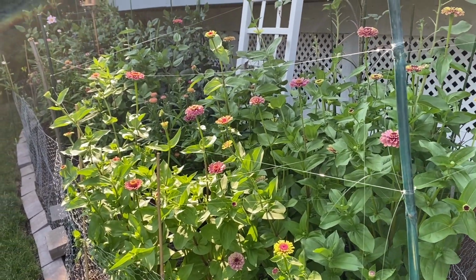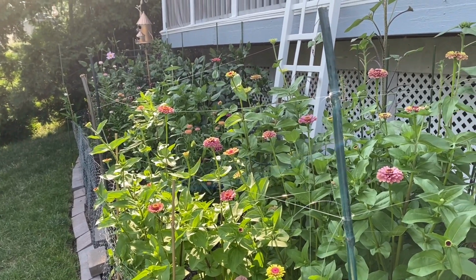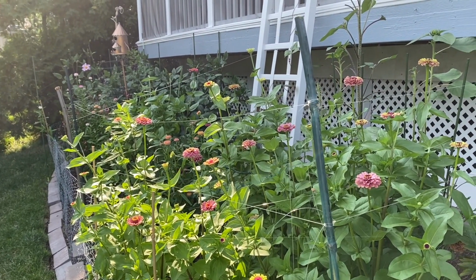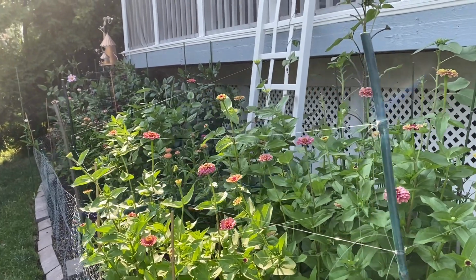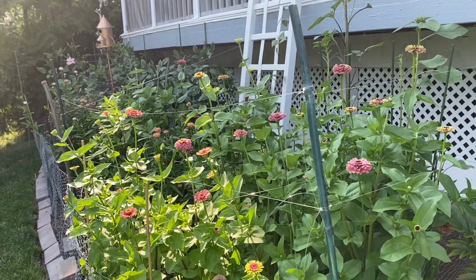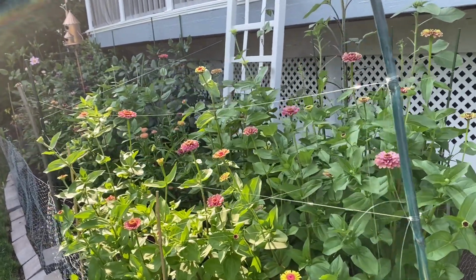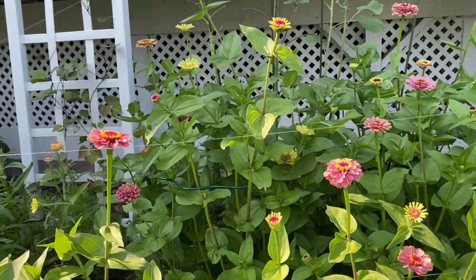Hello and welcome to my garden tour for the end of July. I am in New Jersey gardening in zone 6B, and here is the garden bed that has the most blooms right now. And these are all the zinnias.